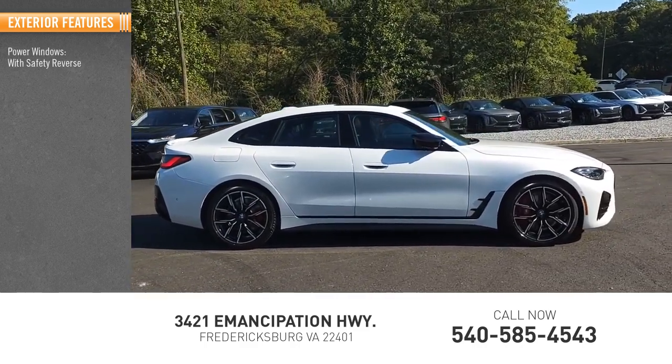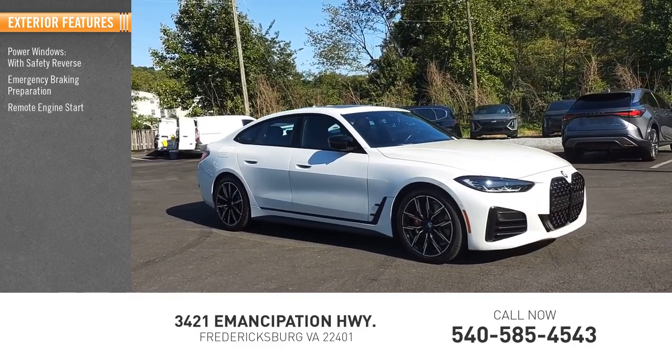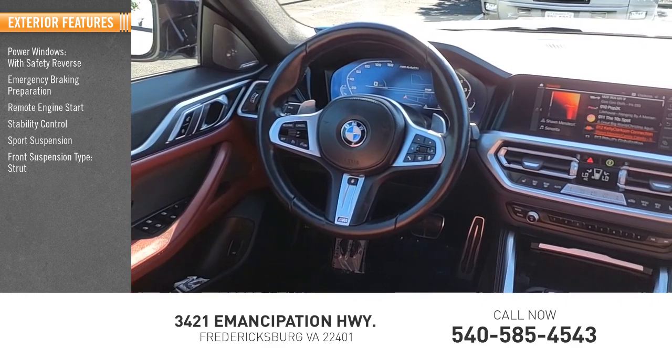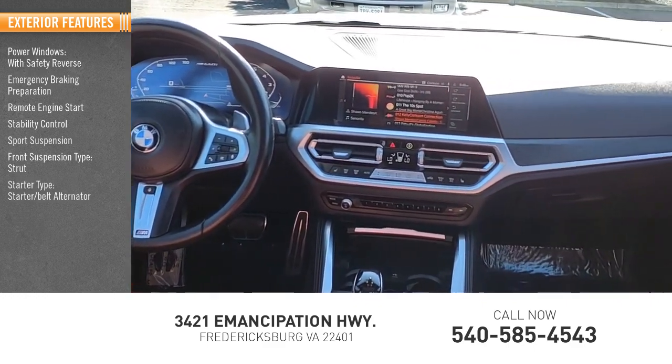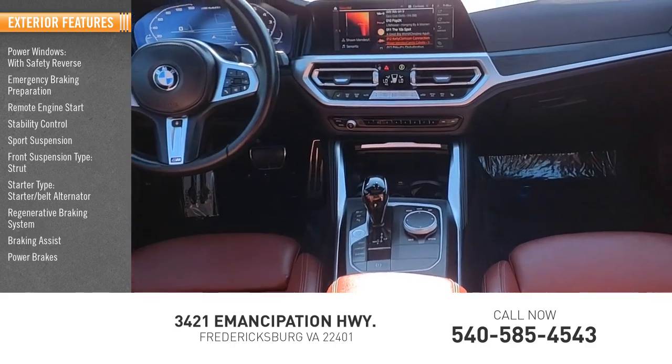Power windows with safety reverse, emergency braking preparation, remote engine start, stability control, sport suspension, front suspension type strut, starter type starter belt alternator, regenerative braking system, braking assist, power brakes.